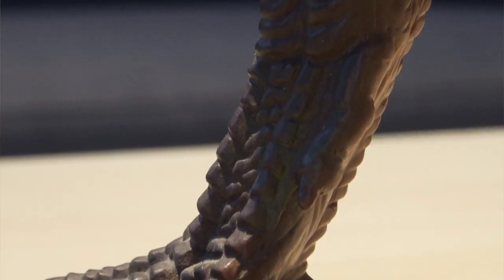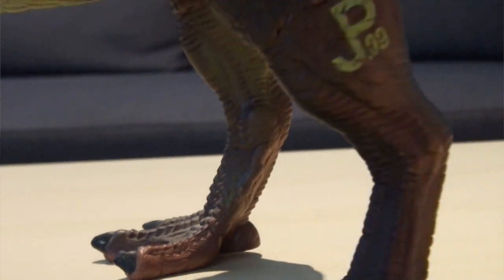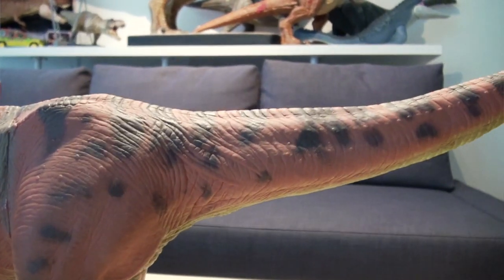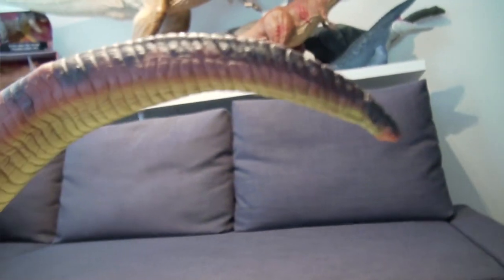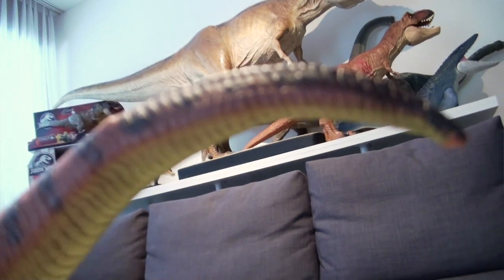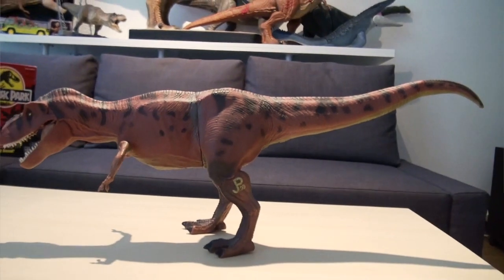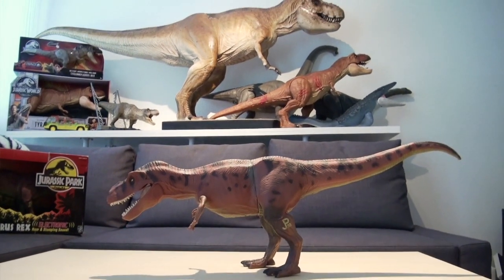Let us take a look at the action and sound features of this girl. And yes, it is a girl, since it is supposed to depict Rexy, the Tyrannosaurus Rex that you have seen in the first movie attacking the Jurassic Park tour vehicle, for example. So this is a female T-Rex.